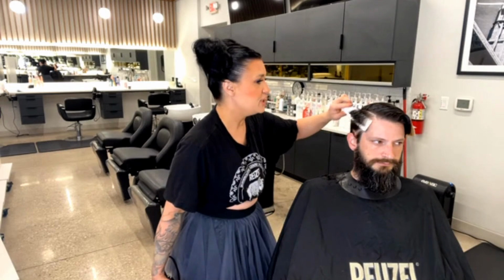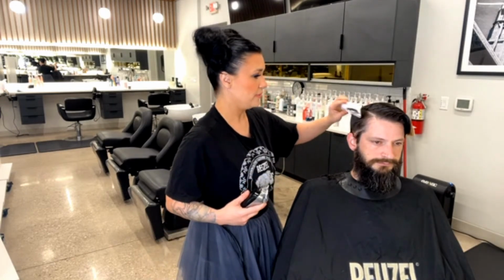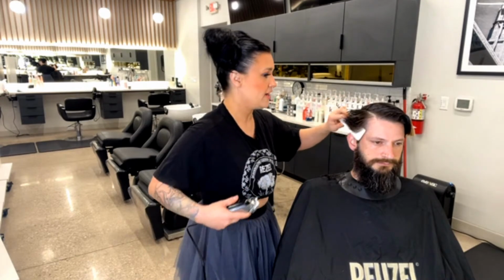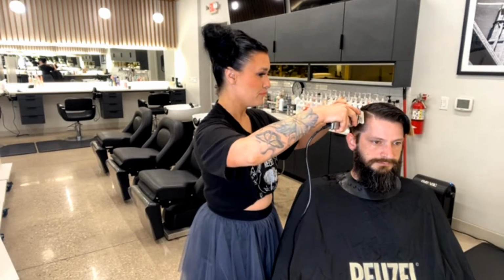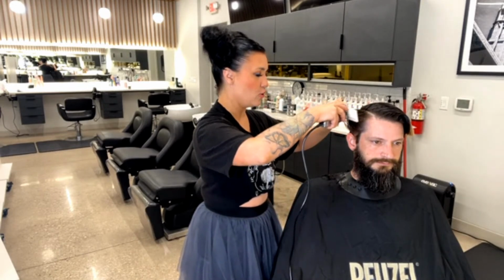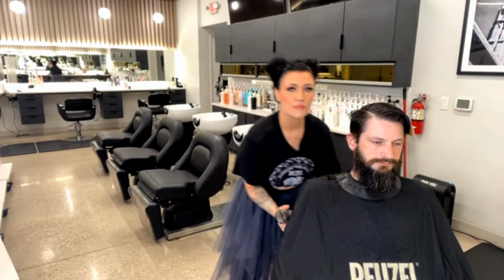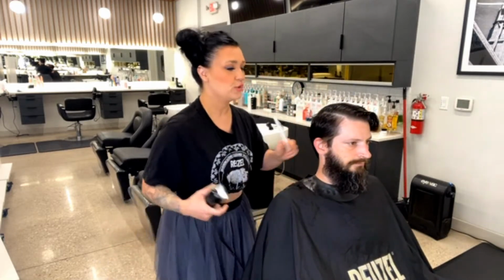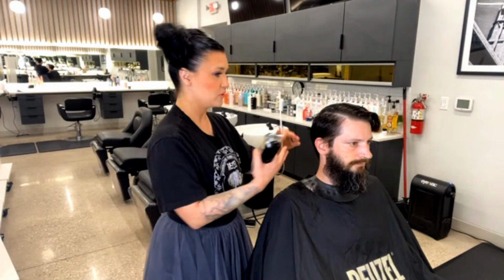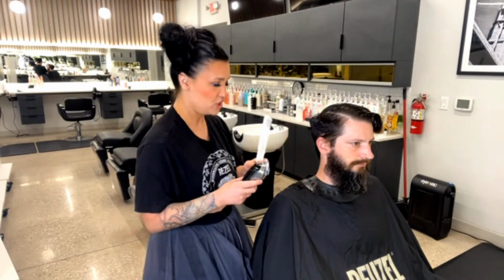So I'm going to continue to work forward and then backwards in this section. So coming up towards the front, 90 degrees, flat to my comb, and we're taking off that front section. There it is right there. And this, again, creates the baseline. The baseline is going to allow me to have a space to cut to as well as create a nice square shape.